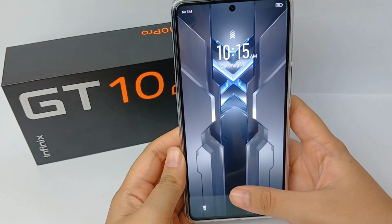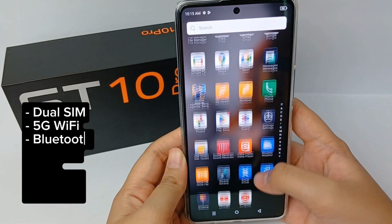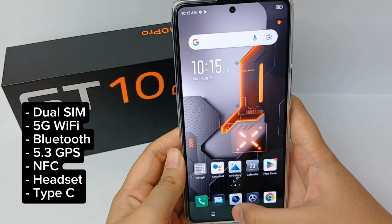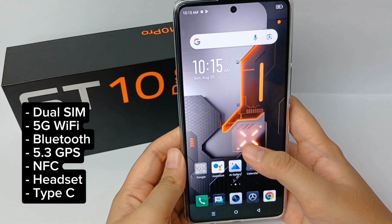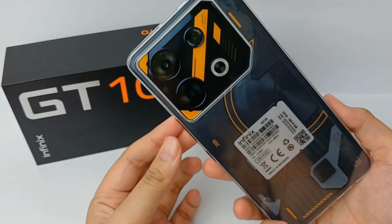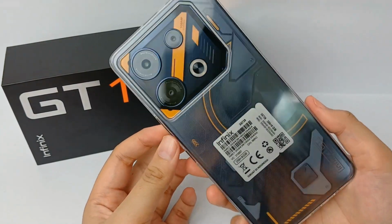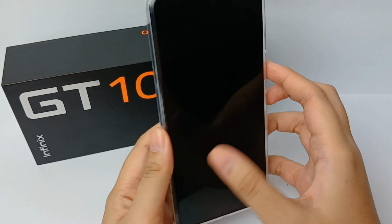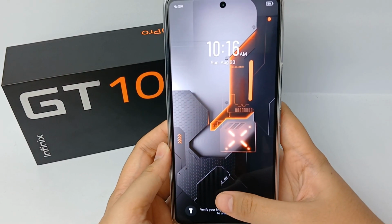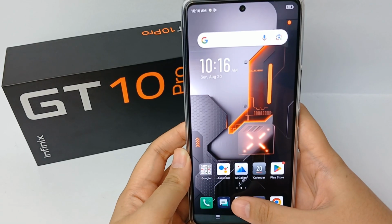The connectivity options on the phone include dual SIM 5G, Wi-Fi 6, Bluetooth 5.3, GPS, NFC, and a 3.5mm headphone jack and a Type-C charging port. The physical dimensions of this smartphone measure 162.66 by 75.89 by 8.1mm, and it weighs around 187 grams.